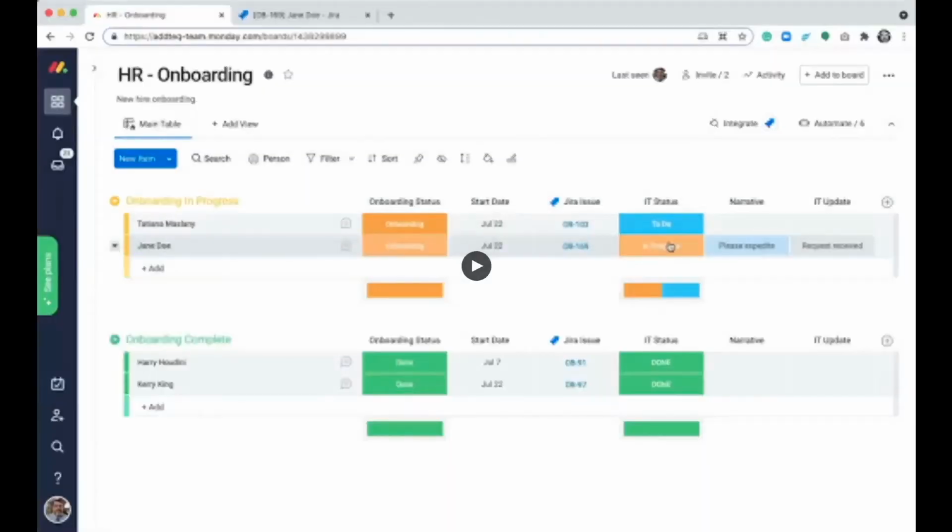So in this example, you can see how an app integration and automation combined have created an effortless business process that everyone will follow since it's been built into the solution.